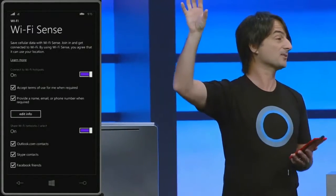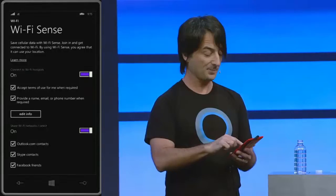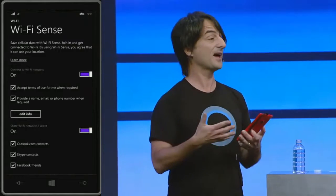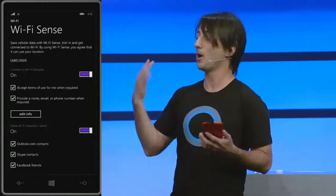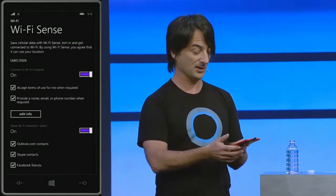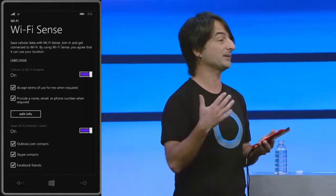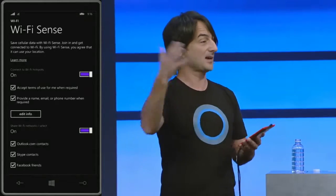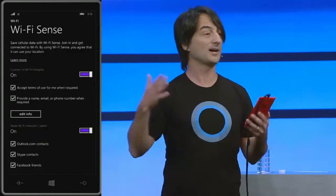So there's a service that we run that learns about the good Wi-Fi networks, and it will suggest great ones in your area. And up here at the top, you'll see it's got this Connect to Wi-Fi hotspots area that I've enabled. And what that does is asks Wi-Fi Sense to automatically connect me to free Wi-Fi hotspots when I'm in range. And you can see here, Wi-Fi Sense, if I give it permission, will automatically accept the terms of use on these websites in a portal page that you get. And I can even provide a name, email, address, and so on. So portals that require me to put in information get the information I provide and automatically sign me into Wi-Fi without me needing to do anything.